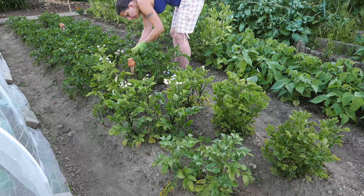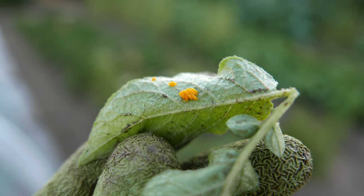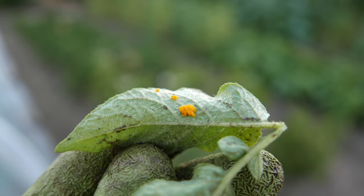And these are the eggs, and that's what I try to get rid of at the very beginning, but you just always miss a few leaves. Well, that's easy, just to smother it.